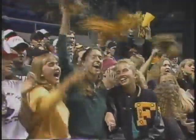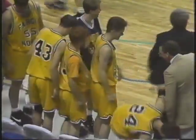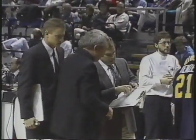It pays off, the situational substitution, and look at Johnson. He's fired up. Ray Callahan, his main word in that huddle was deny, and that's as big a play as there's been here late in the game. Yeah, just a tremendous job by North on the inbounds. You heard them talking in the huddle. They executed perfectly is what they did.